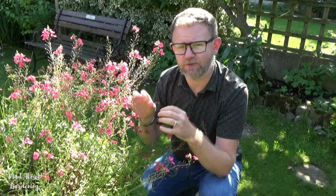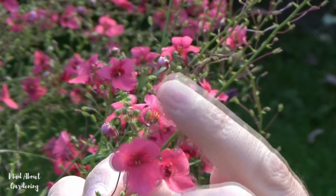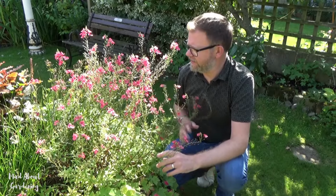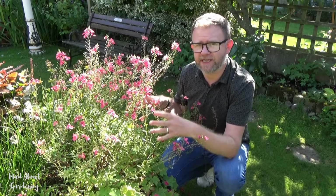The great thing about this one is it has these long flowering stems. So when the flowers first come out towards the bottom, it then works its way up towards the top, and there just seems to be no end of flower buds towards the top that just keep being produced. So it keeps it flowering for ages and ages. And we just love this particular variety. It is in its 2nd year in this garden, and already it's beginning to be one of my favourites.